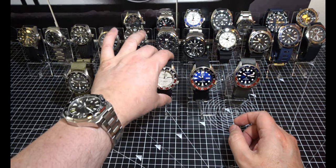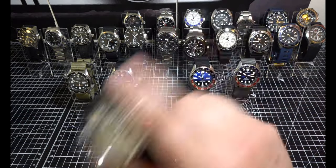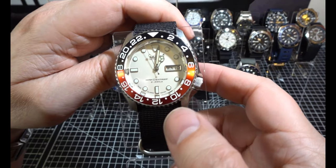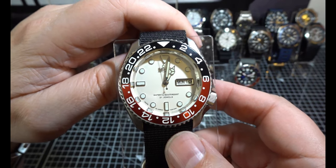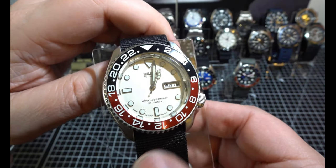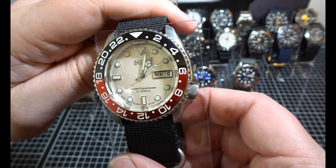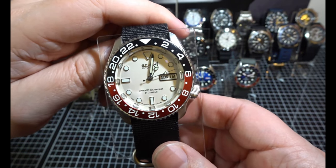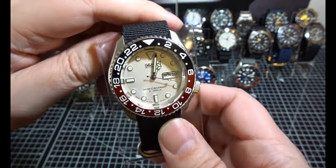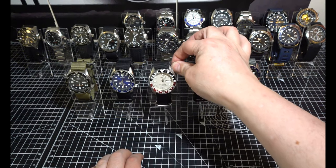Then we've got my vanilla one. I call it the vanilla Coke, because I've got the Coke bezel and the white dial. That's why I call it the vanilla Coke. Oh, very nice watch. I think this probably gets more wrist time than the others. I do like this watch a lot. It was brand new. I sent it to a friend of mine to get sorted.